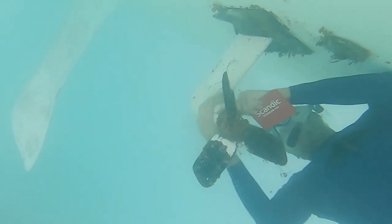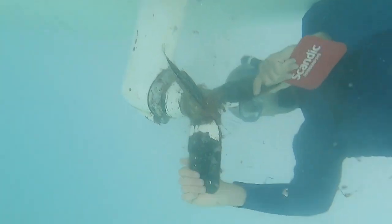Notice the eye scraper that I hold in my hand. Perfect when you're cleaning the propeller. After a few hours' work, the hull looked as new.